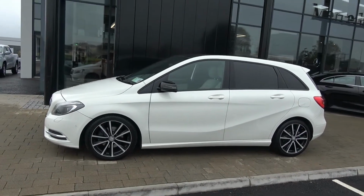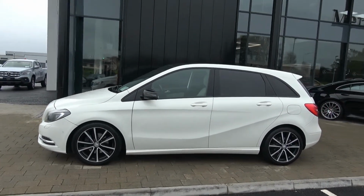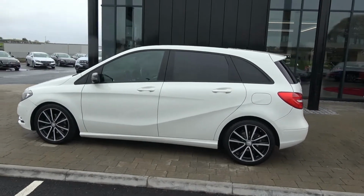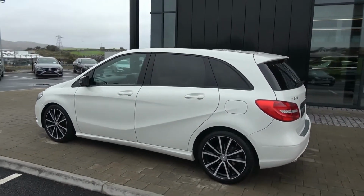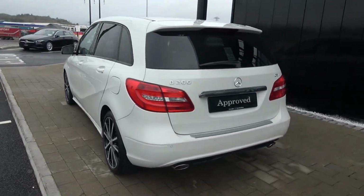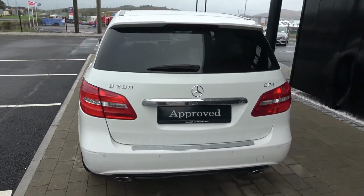Your features include bi-xenon headlamps, front and rear parking sensors. The vehicle is complemented with 18-inch diamond cut alloys, contrasting black colour-coded electric heated wing mirrors, tinted privacy glass on the rear, panoramic sunroof, tailgate lights, and a colour reversing camera.